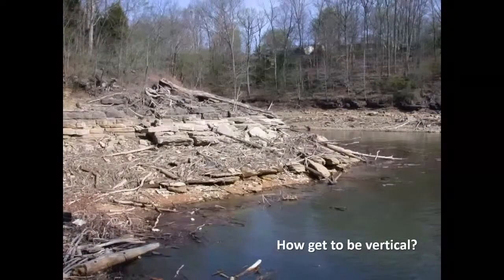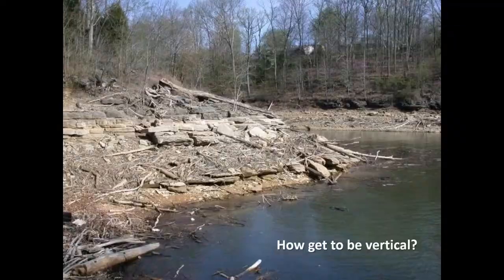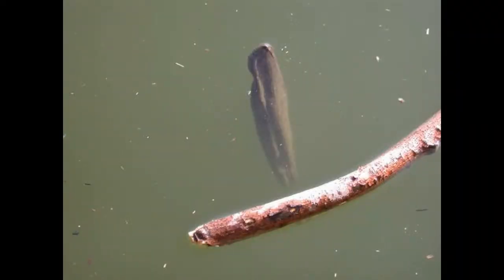How did the trees get to be vertical? Because any plant soaks up water from the bottom, alive or dead. Here we have a stick in a lake. One of them's horizontal and one of them is already floating upright and proceeding to sink. So you find any plant will do this.